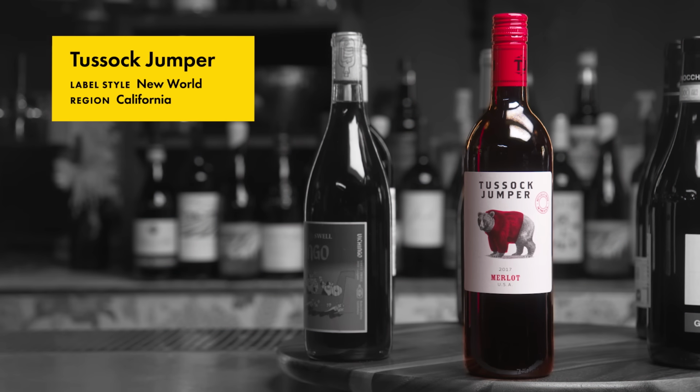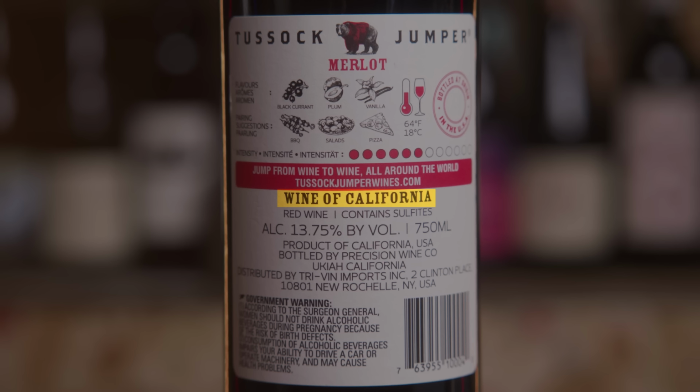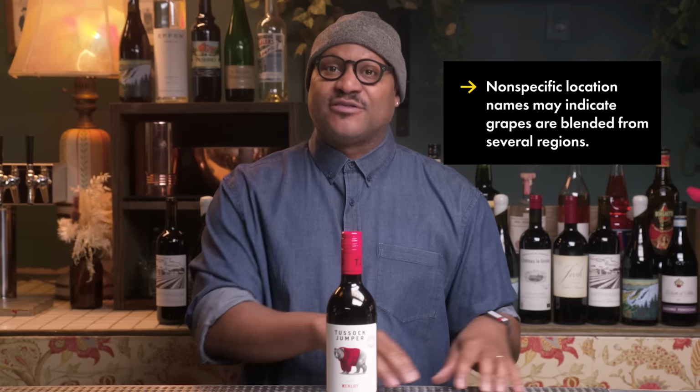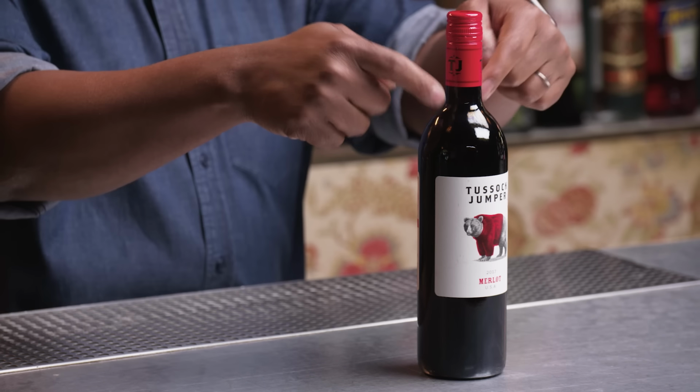Next up is Tuxoc Jumper. When I look at the region and it just says USA and then wine of California on the back, it doesn't give me great hope that this wine would be of great quality, which we talked about: location, location, location. If it had a vineyard, if it had a region, I would think that it would be better quality. It might do the job, but I'm not really sure if it's something I would pick up off the shelf and want to purchase. But we don't know anything about it because the true taste is what's inside the bottle.